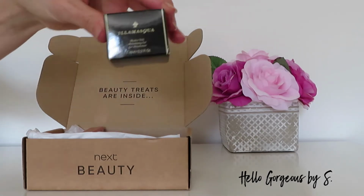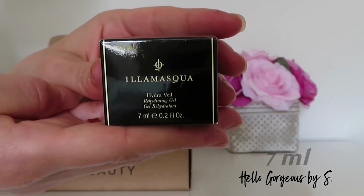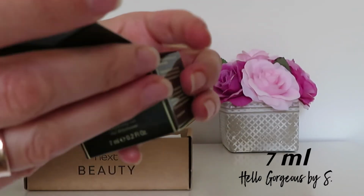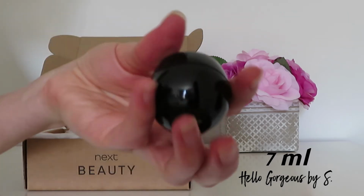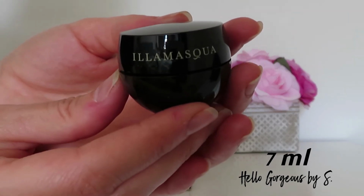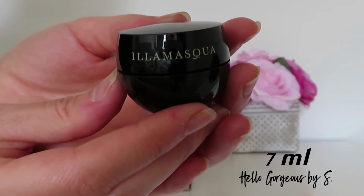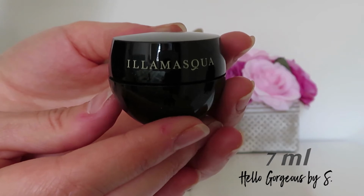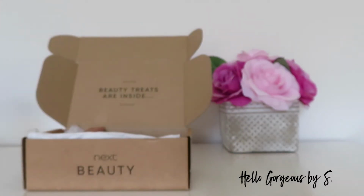Third product, we find a mini face primer from the brand Illamasqua, Hydra Veil Primer. This face primer instantly hydrates and smooths the skin, giving the perfect base for makeup. I tried this face primer from Illamasqua in the past and I didn't like it too much. I remember that it has a jelly formula and I didn't like that.